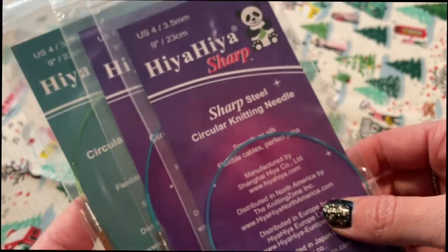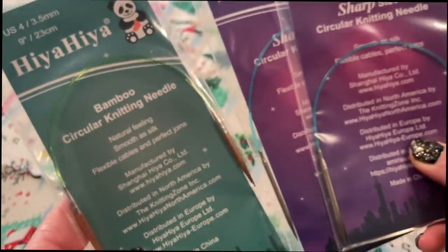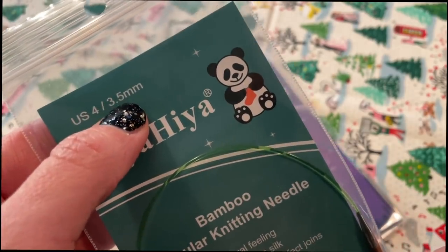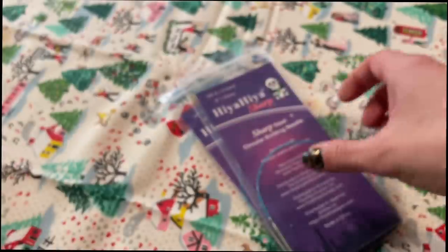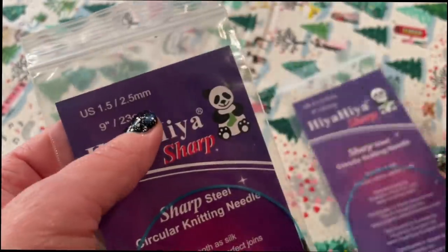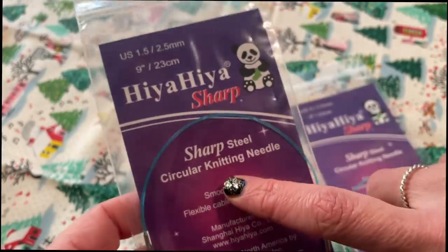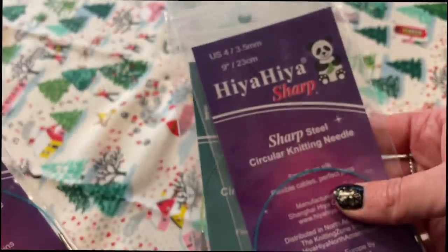And needle wise, I was chatting to them and I said how much I'm really enjoying 9-inch circulars, and they very kindly sent me these ones here. So bamboo and 3.5, so that'll be perfect for DK socks. And I've got in the sharps, I've got 3.5 again for DK, and then 2.5, which is the size that I favour for my 4-ply fingering. So really chuffed that I've got these, because they are going to be great for DK socks.